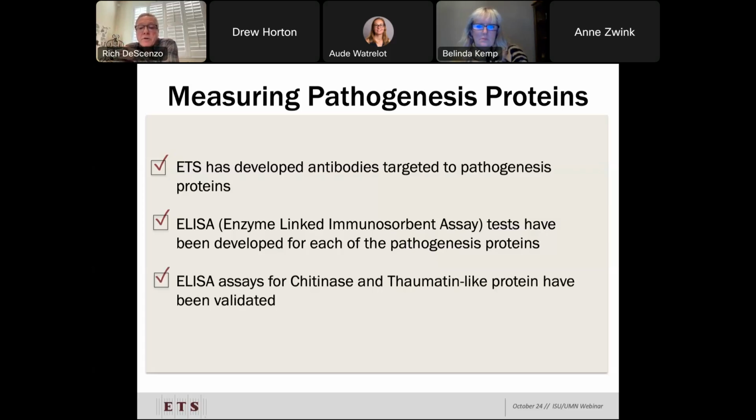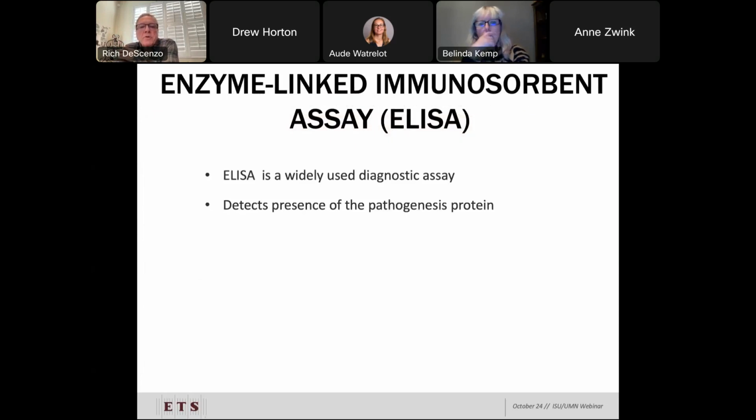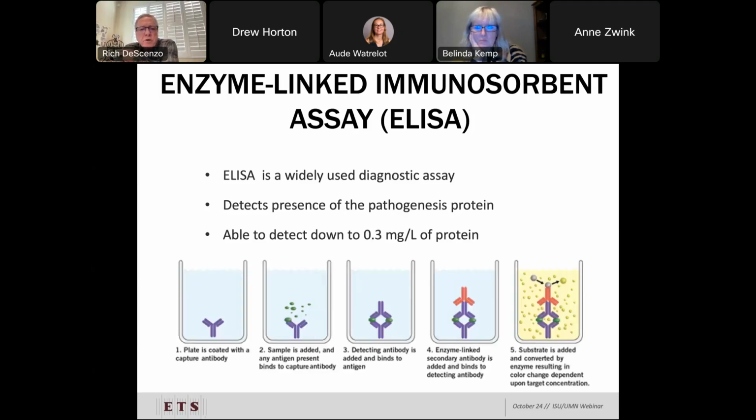And we validated these assays, and they work very nicely. Essentially, with an ELISA assay, it's widely used. It detects the presence of these two proteins in particular. We can get down to 0.3 milligrams per liter, which is pretty sensitive.